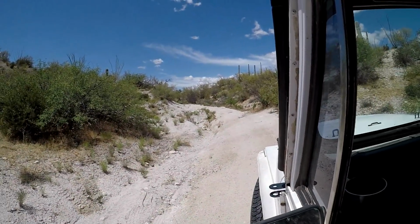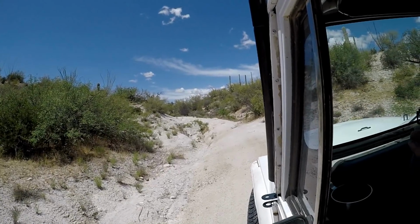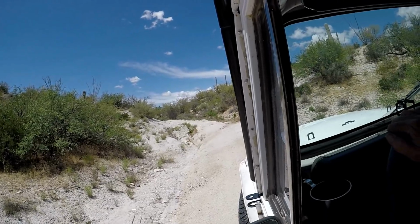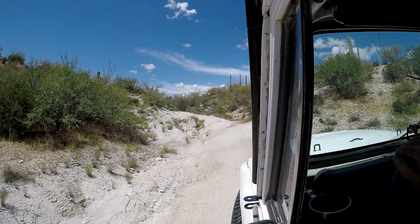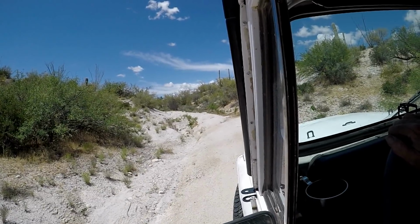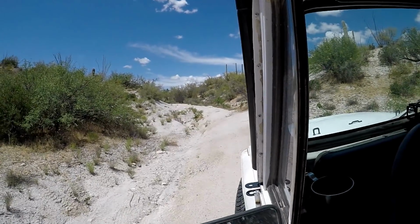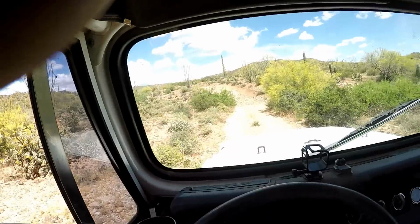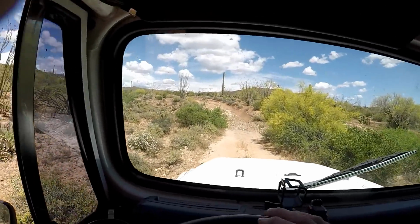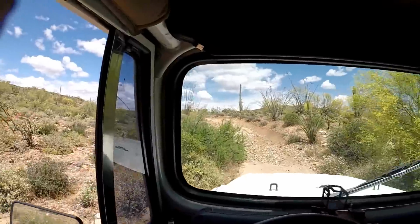Well, this doesn't look real great, but if I can make it past this little section without rolling myself over or getting stuck, the road is much better up there. It turns into a regular road. There are no tire tracks here, probably for a reason. This hasn't been used, but the other way you can't go, and I don't feel like going backwards, so I walked it. So we're gonna see if I can make it. All right, we're still moving forward, but I am gonna have to start figuring my way back out, I think.